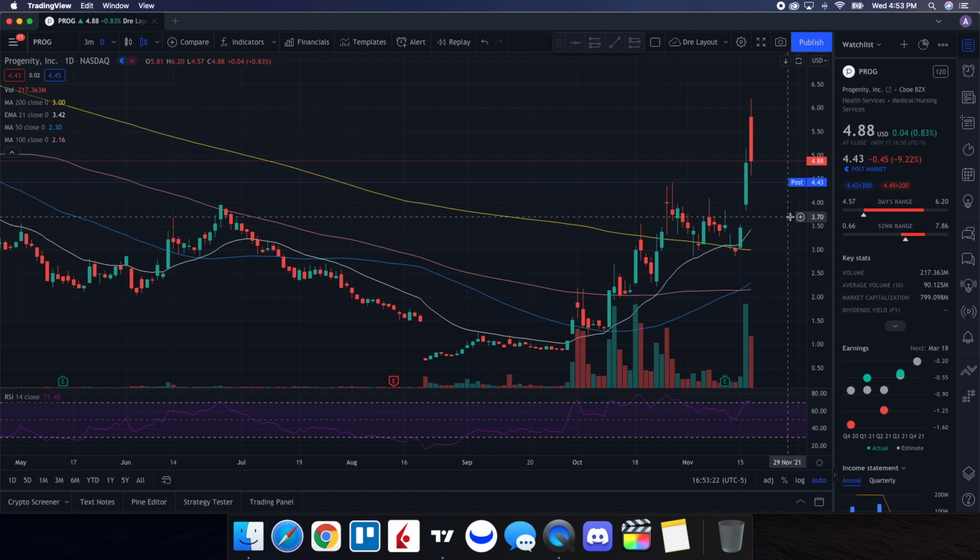If it decides to pull back even further due to the fact we do have a gap here, I still wouldn't be concerned, because I would want to see some strength to be able to hold up $3.50. So let's see how PROG performs going into tomorrow.